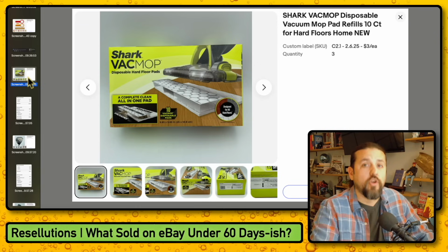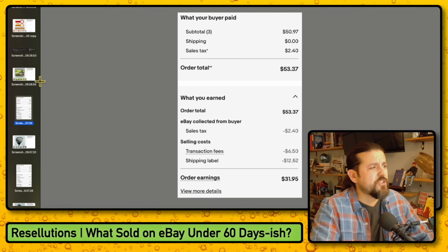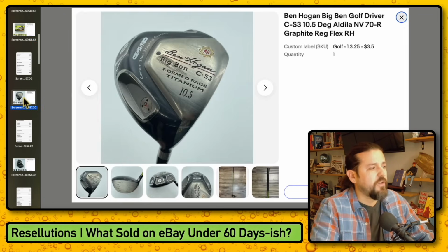This is what I suggest you look for when you are doing maybe retail arbitrage, because this is mostly going to be retail arbitrage unless you get an in with Shark and they allow you to sell them and you can get them cheap enough. But this is what I suggest you do, because they do sell. Look, I put them up on February 6th and they sold within under 3 weeks, which is great. And I made decent profit. Plus, they're super easy to list. They're super fast to list. All right, let's go to the next product.